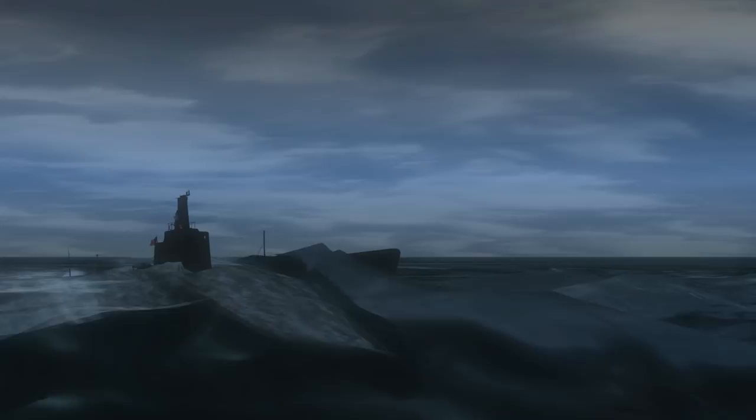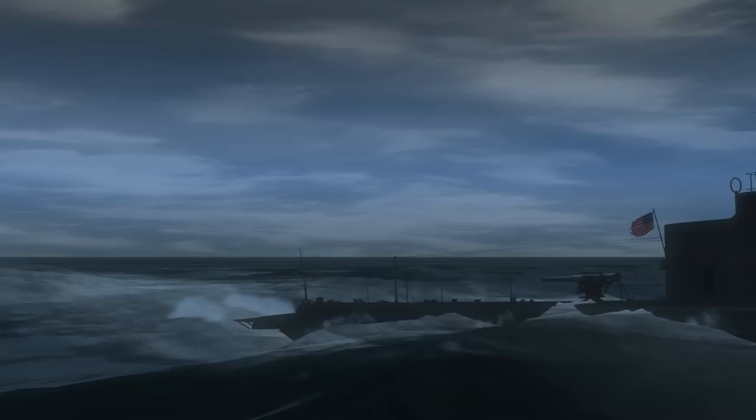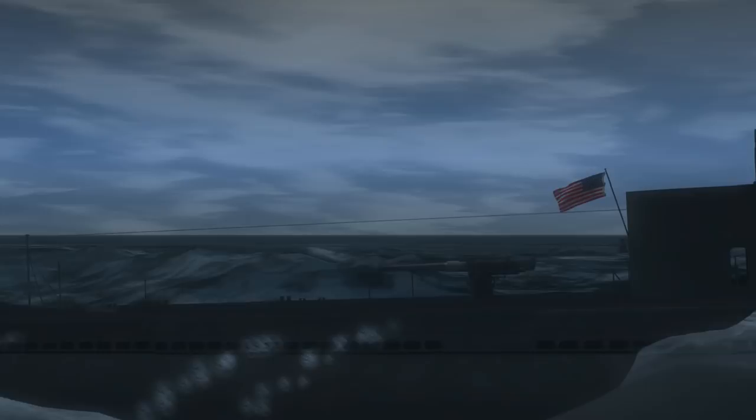Captain's log, date October 14th, 1943. Well, this is it. The sea conditions for a port infiltration are favorable. The plan is to slip into Truk Lagoon on the surface, hit the targets, and run before the Japanese have a chance to hit us back.